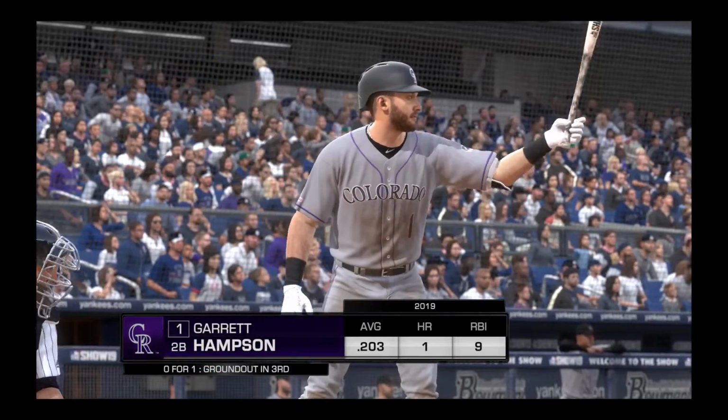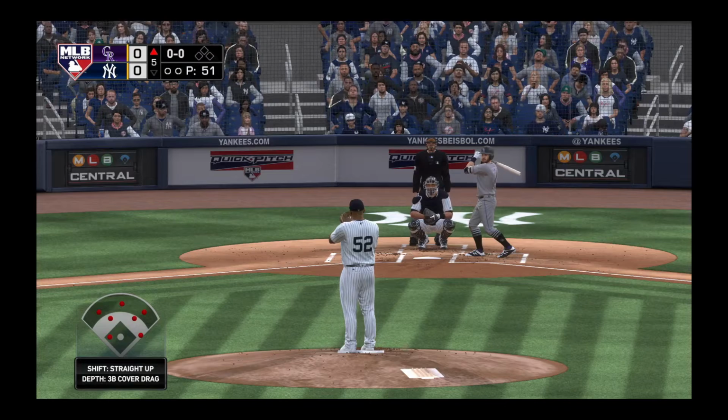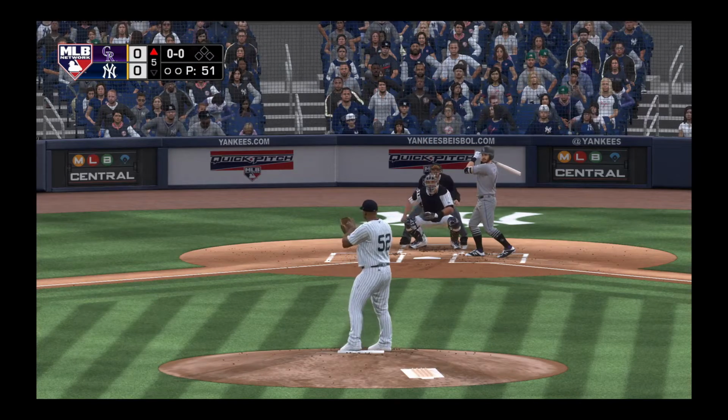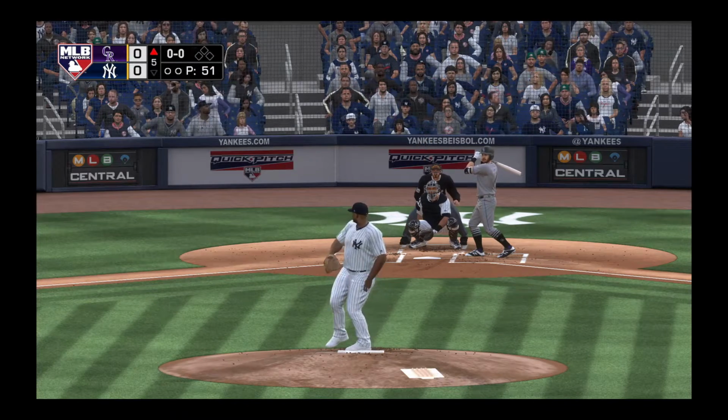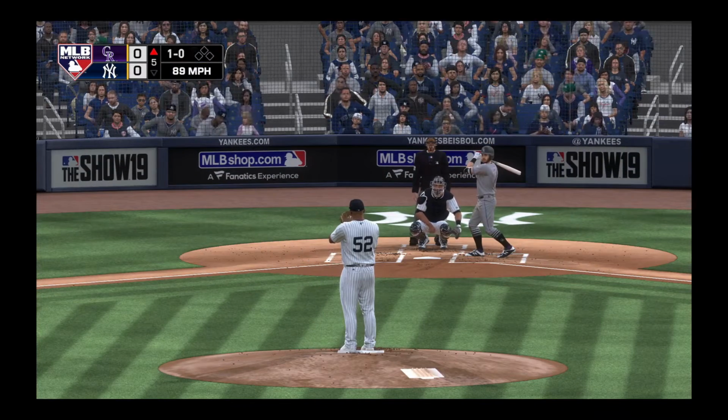Digging in to try it again, Garrett Hampson. He's 0 for 1 thus far. The second baseman, number 1. He's ready. Here's the first offering. Nope. There's the cut fastball, but it's low, 1-0. Ball 1, no strike.